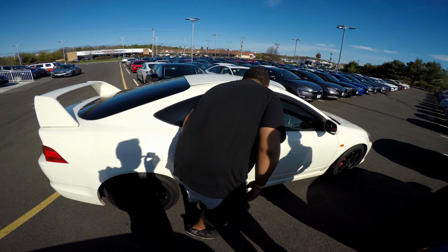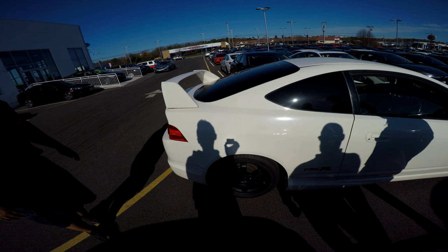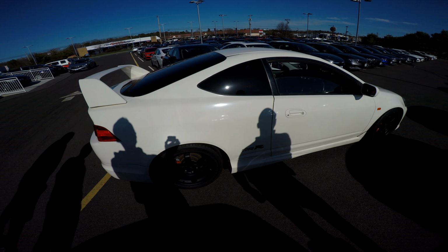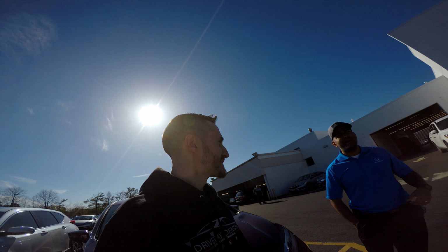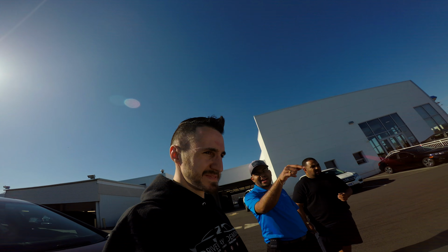We got the Brembo calipers. We got a 5-lug conversion. What did that cost? It was a little over 20,000. Not bad. But it's an 06, so it's a newer one. How did you get it over from there? A guy in Brooklyn. He got an EK. You can actually see the defrost. They got defrost in the front of the windshield. But the cops don't mess with you?